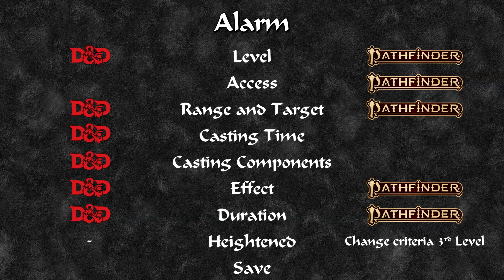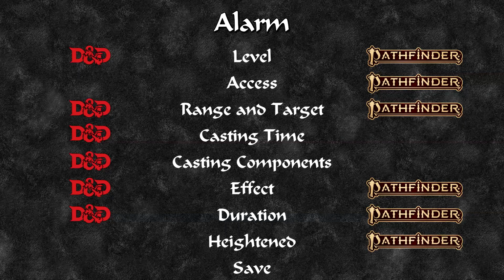Whereas Pathfinder cast it at a level 3, and you can actually specify the criteria of what creatures trigger the alarms. So you could have an area that will only trigger if orcs enter. Everybody else can freely enter, the spell doesn't go off. So I'm going to call this a win for Pathfinder, as it actually has a heightened effect.